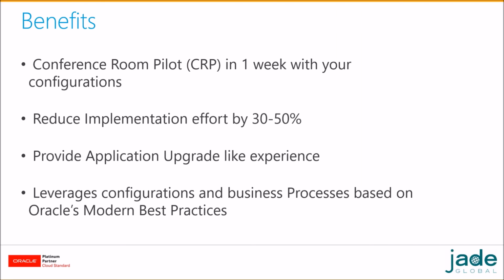if the customer chooses to go with this tool. Another one which we feel most of the customers are asking is, is there an upgrade path from, say, EBS or any other application to cloud? And that's what this tool provides, an upgrade-like experience where a wizard like OCM can deliver your application, which could be on any of the ERP platforms, to Oracle, in an automated and upgrade kind of fashion.